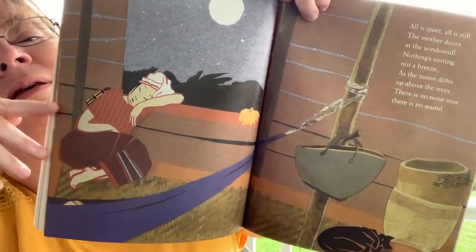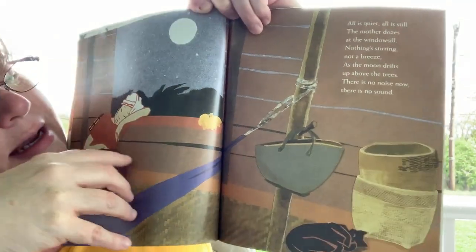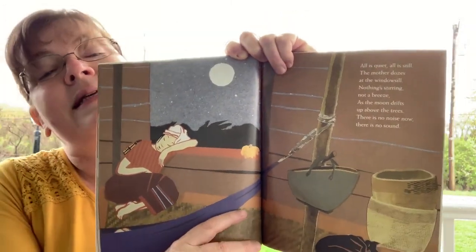There is no noise now. There is no sound. Mama's so tired. She's getting some rest. And there's Kitty. Kitty's getting some sleep. And the moon is in the sky.